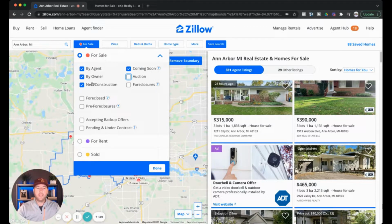Now you can start filtering by agent, by owner, coming soons, which is a status that's generating some buzz around the property. You're going to have somebody listing the property, and they have the property coming to market maybe a few days after they list it. So they're trying to build up momentum for the property. That's why they list it as a coming soon status, and it's more of a pre-marketing strategy there.